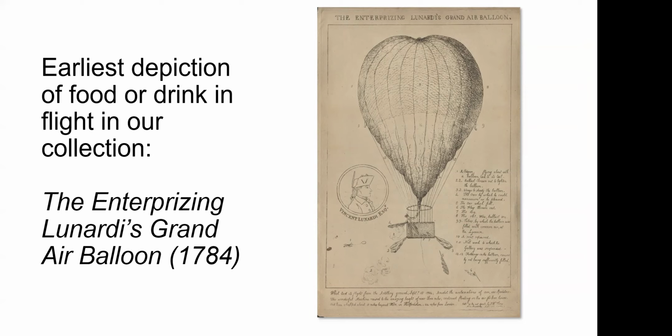And we tie our special collections policy, or I try to tie our special collections development policy back to what's happening at the Transportation Center. So looking at innovations in transportation, and this would have been the innovative transportation technology of the 1780s. So also in the basket with him is a lapdog, a cat. The cat got sick en route, and so he touched down briefly to let the cat out and travel along the way, and a bottle of wine, which is that earliest drink in flight in our collection.